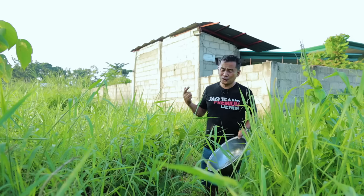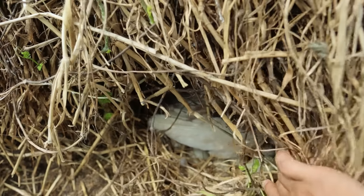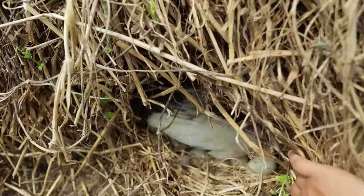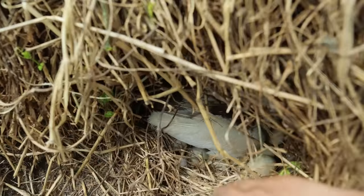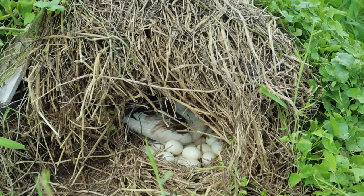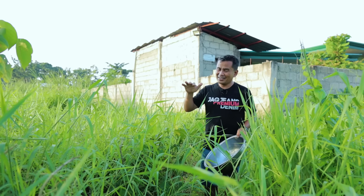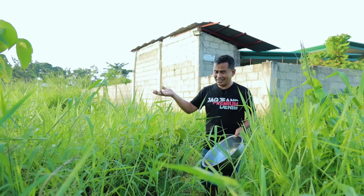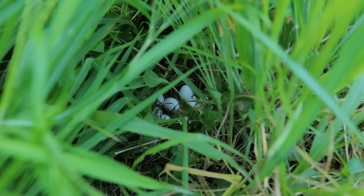It's very easy to detect the nest of these ducks because they used to gather some dry hay and they will make that as their nest. And they have this capacity of really weaving the grasses so that their eggs are protected. And they are not like the khaki Campbell ducks, those ducks that can just lay eggs everywhere. But these Muscovy are making nests.